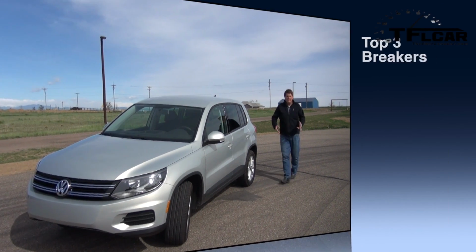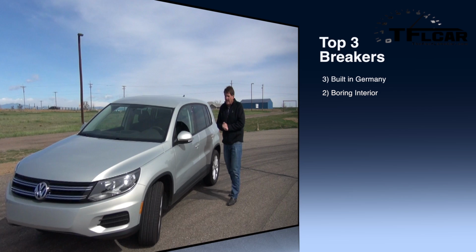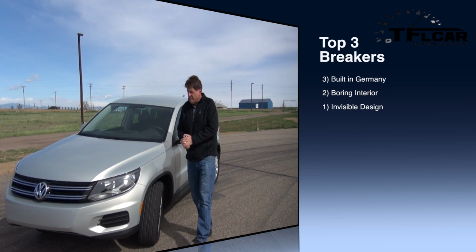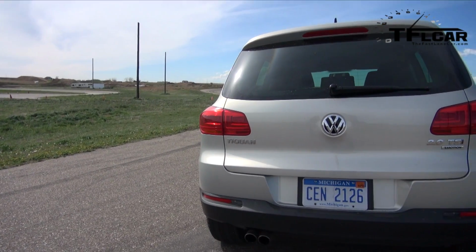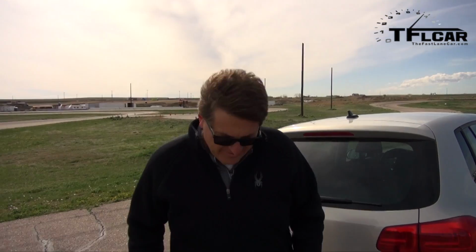The number 1 breaker, and keep in mind this is coming from a guy because this car sells to more women, is style. Volkswagen has recently embarked on a course of minimalist styling. This car, to me, is almost invisible, especially in silver. I think it's kind of ungainly in its proportions.